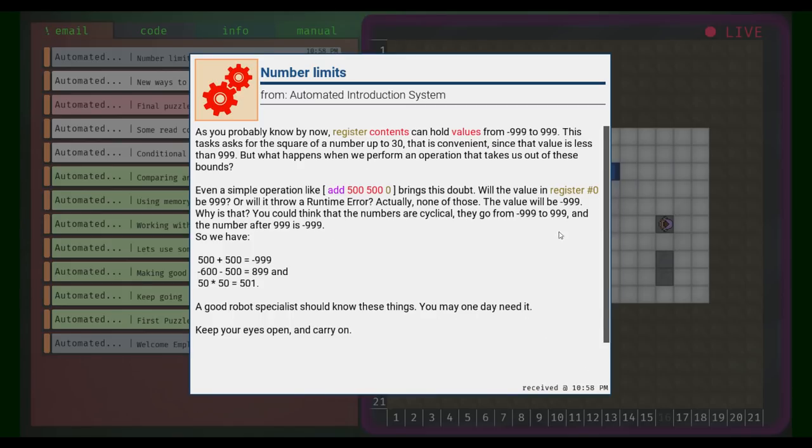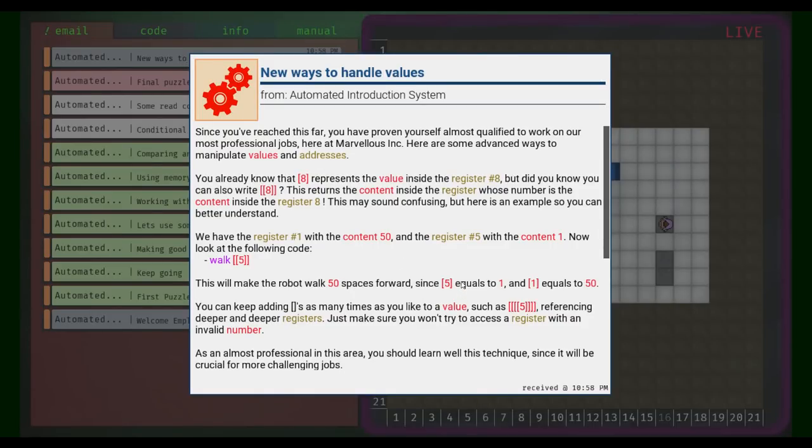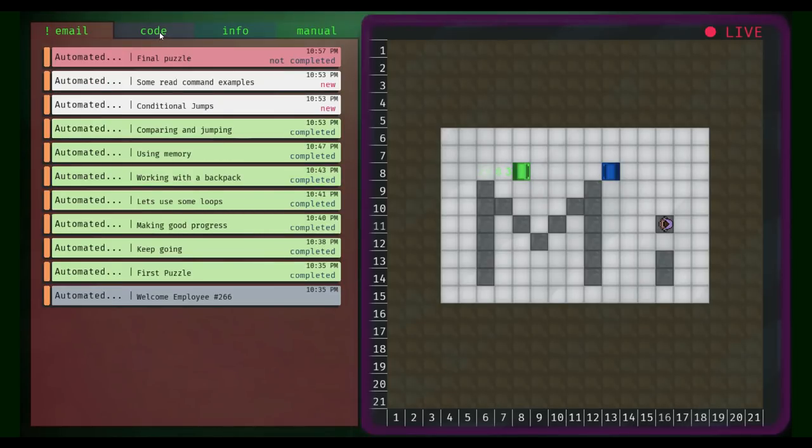Yeah, so it's an overflow. Stack overflow. No, it's not a stack overflow. But anyway, integer overflow. New ways to handle values. Lots of text. Probably not that useful.